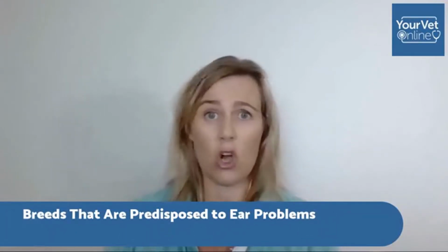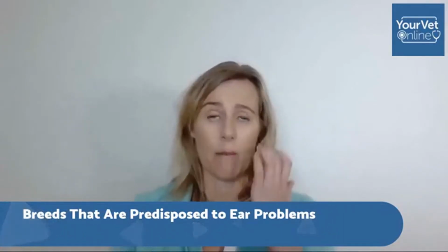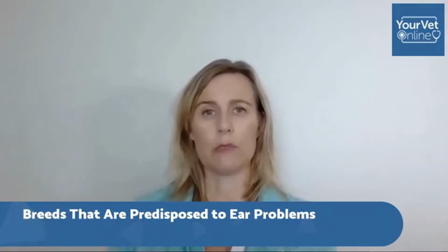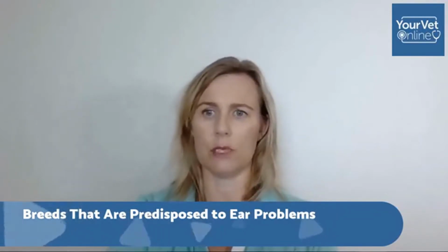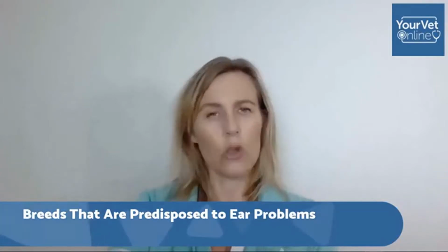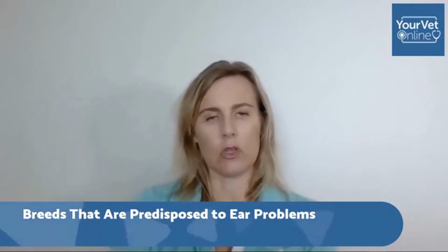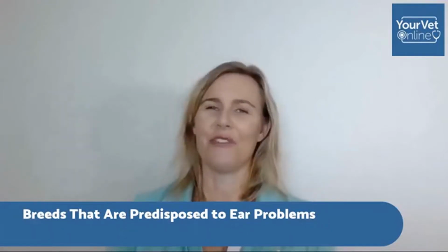And we see this most commonly in our staffies and our bulldogs, whether they're French bulldogs, English bulldogs, any of those sorts of breeds, and in our German shepherds. We often see allergy-related ear problems in those types of breeds. So it's important to recognise and consider what breed of dog you have and what they might be prone to getting.